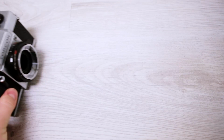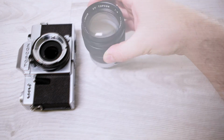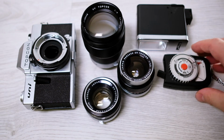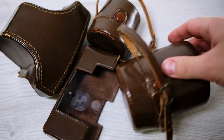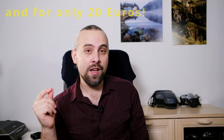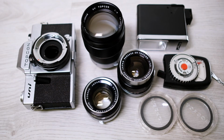And not only that, it was a whole complete set: a manual mechanical film SLR, 3 lenses, a flash, a light meter, and some filters also. And also some leather cases for the lenses and the camera. So quite a good find, quite a good beginner's camera, I would say. Or it might have been, it could have been. The camera I found was this Topcon Uni.